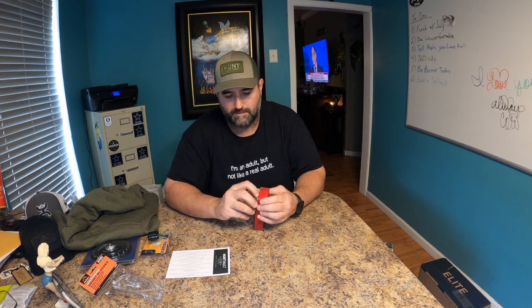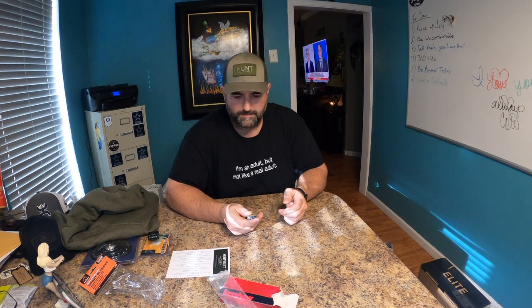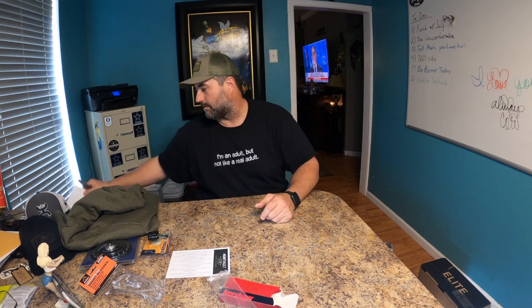This is the Kershaw CQC-10K, $69 value. That's weird. I've gotten a knife like this before, but it wasn't a name brand. It was one of them off-brand ones. Whew. That is some sharpness going on, though.